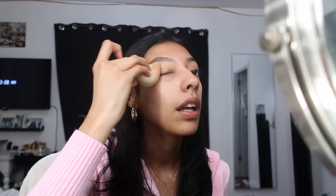Now that we blended out our concealer with a brush, we're going to go ahead and blend it out a little bit more with a beauty sponge. This is already pre-damped. You just run it under cold water and then you squeeze out the excess water and that's pretty much it. But I'm going to blend out just a little bit. That way it looks a little bit more seamless. Even though it's makeup, it's not going to look seamless, but okay.